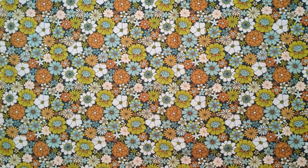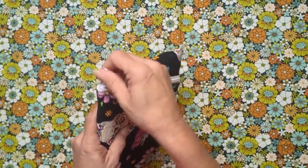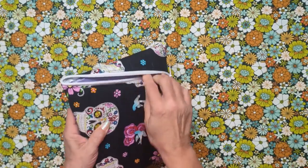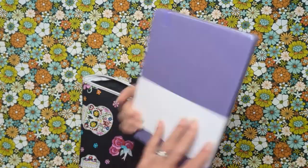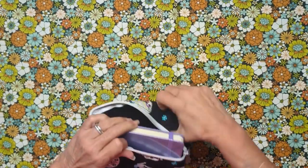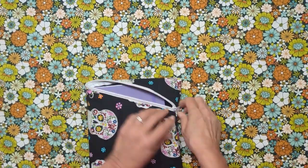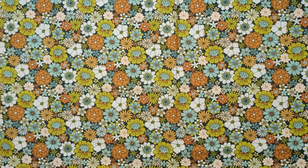And then I made her this bag, and you open this bag. This one has her journal in it. So I just bought her a journal. I'm not a journal maker, so I just bought her one so that she could do with it what she needed. So I did that.